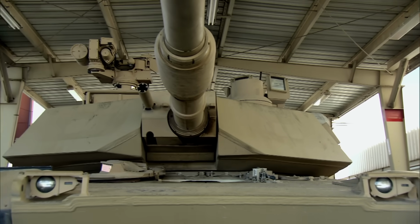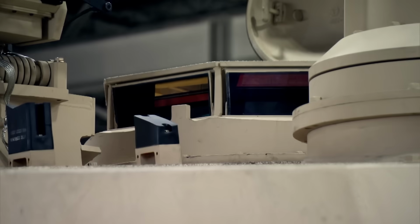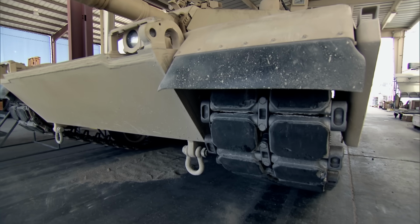Coming up with ways to locate and defend against surrounding threats from inside a tank is a huge challenge for the current Abrams team, and one faced by engineers of the past.